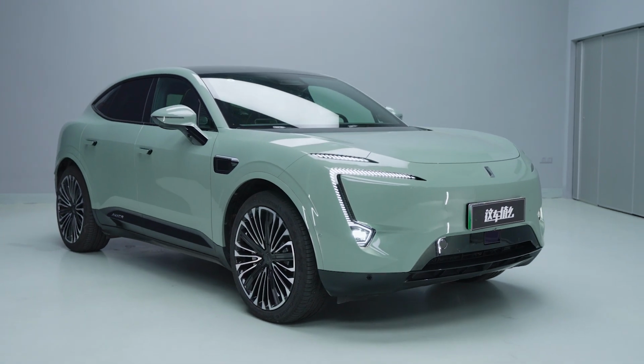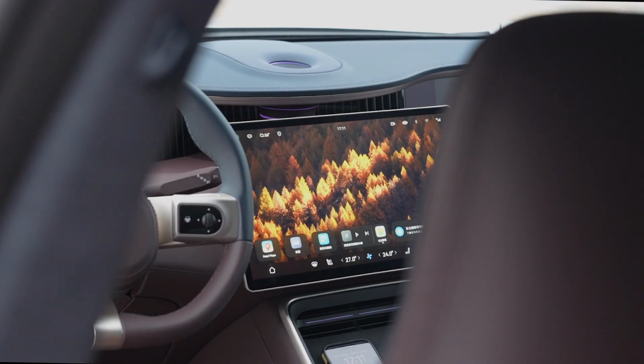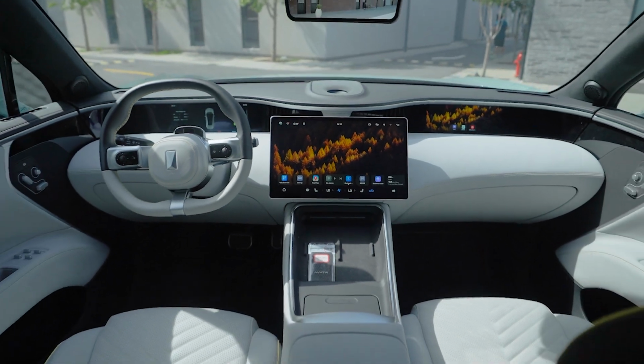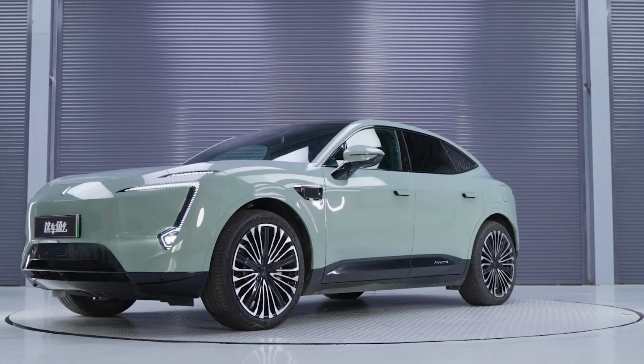This is the Avatr 11 we tested last week. It's arguably one of the smartest EVs in China, but actually all the intelligent parts were made by Huawei, and the non-Huawei part of this car still has room to improve, especially the build quality and side propulsion. If only they could refine the interior and flatten the body. Well, who would have thought Avatr has done just that?